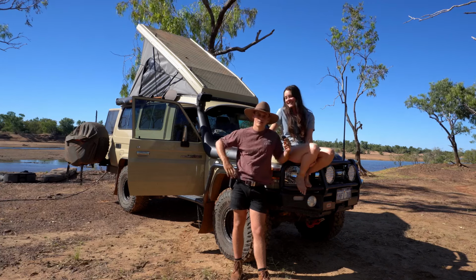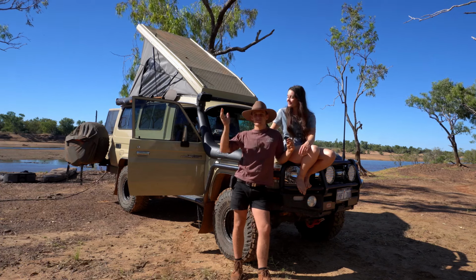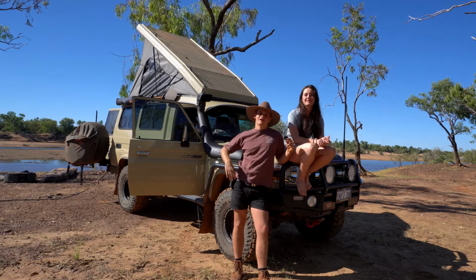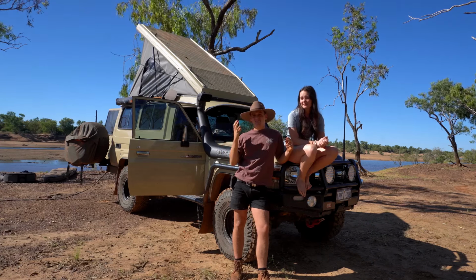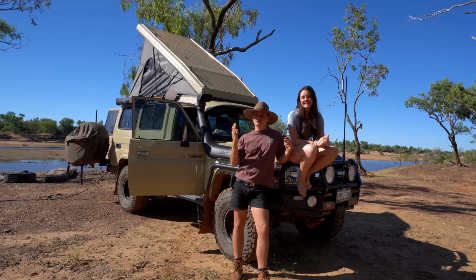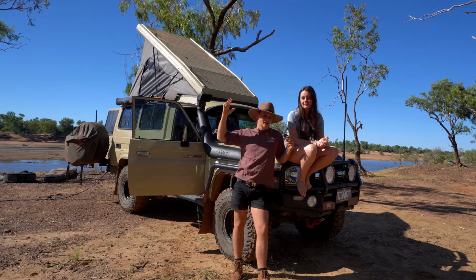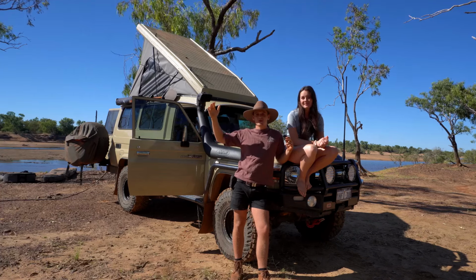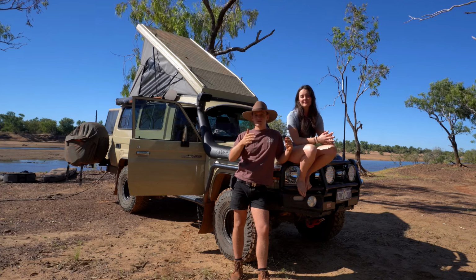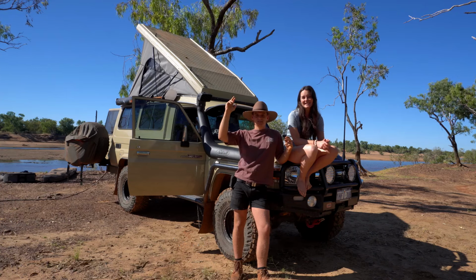Today we are embarking on our series, The Heart of the Kimberley. This region is one of our favourite around Australia, and what a better place to start, the Fitzroy River. This is one of the main veins, the lifeblood of the Kimberley region, stretching over 700 kilometres into the heart of the Kimberleys. So today we are starting at the mouth of the Fitzroy River, and we're going to traverse the entire Fitzroy River all the way to Fitzroy Junction. So join along for the ride. Here we go.